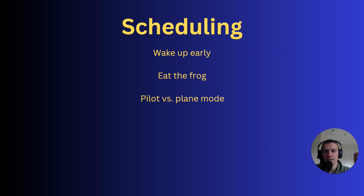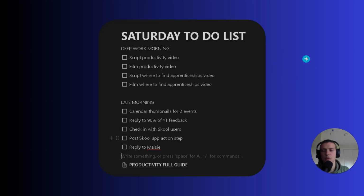Pilot mode in the evening. So you need to choose everything you're gonna do in the evening, plane mode in the morning. Okay, so let me just talk you through this to-do list.